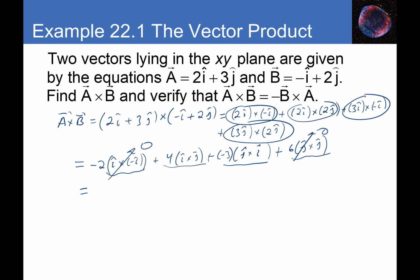Then 4 times, well, i hat cross j hat. So let's look at this. So i hat cross j hat. If you look at the previous slide, right? This is i hat, your fingers in the direction of i hat, cross j hat. Well, that's k hat. Okay.